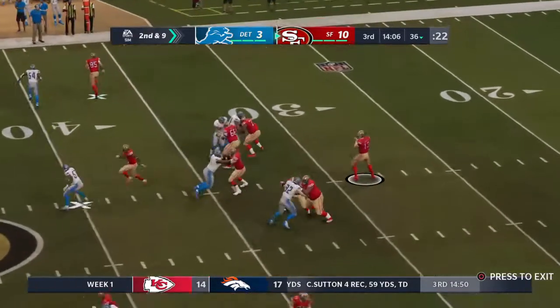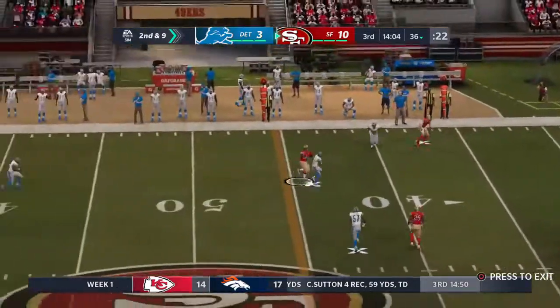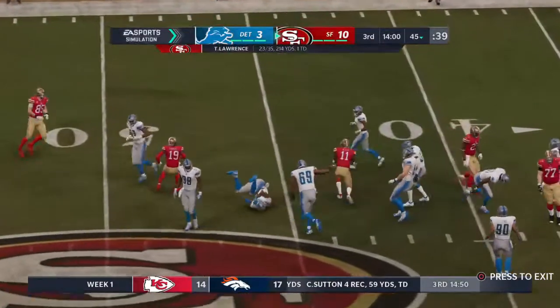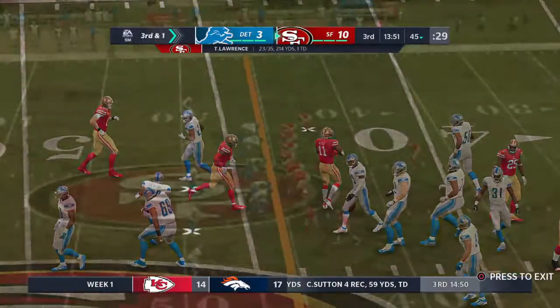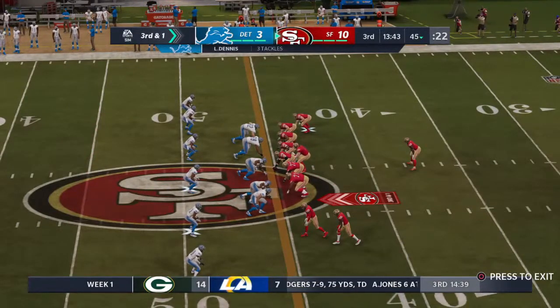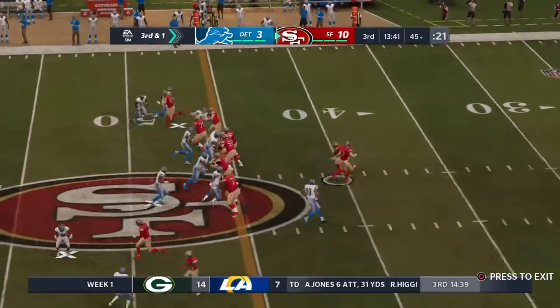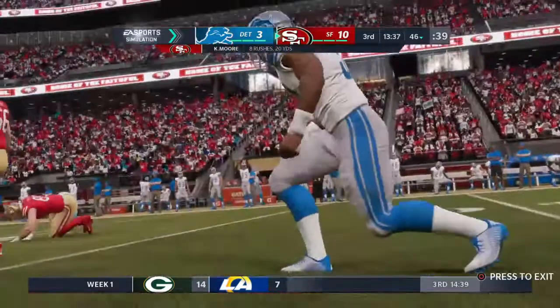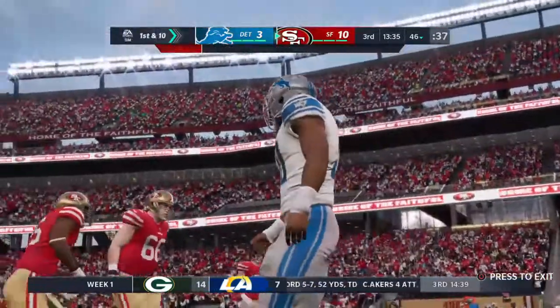2nd and 9 now. That's complete to his receiver, Ayuk. And down he goes at the 45 after a pickup of 9. They'll get 9 there as that sets him up better for 3rd down. 3rd and 1. And he'll give it here to his running back, and he brings this up to the 46. Good enough for the 1st.